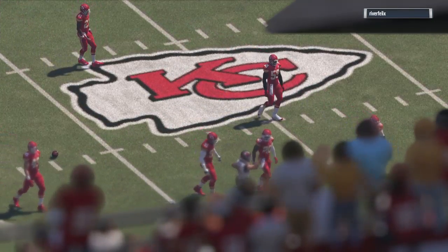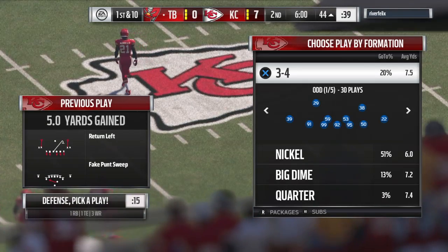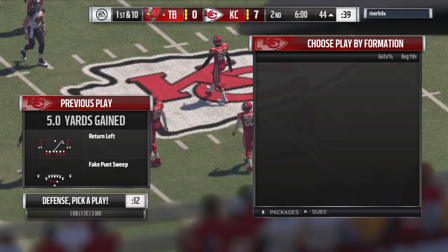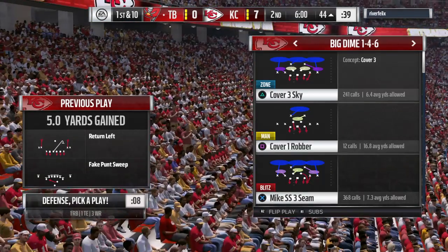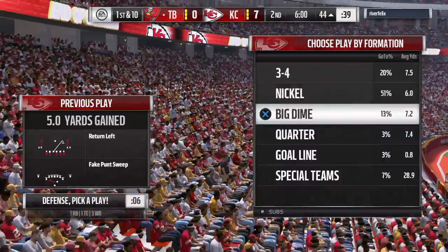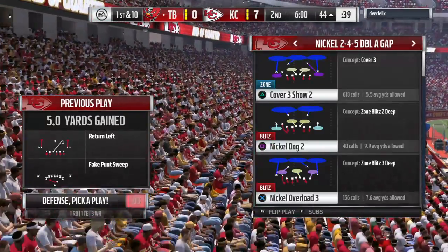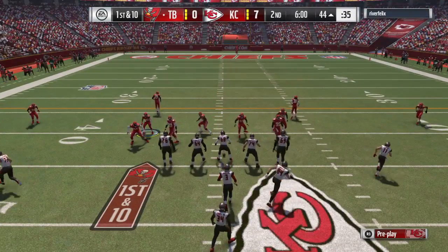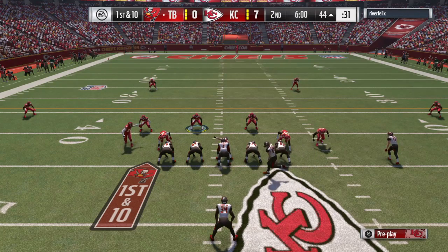I'm Brandon Gaudin. It's the Bucs in possession of the football as we begin the 2nd quarter. And they're on the move here. They've got it 1st and 10. And they're going to go soft on the corners. One receiver to the left is Evans.